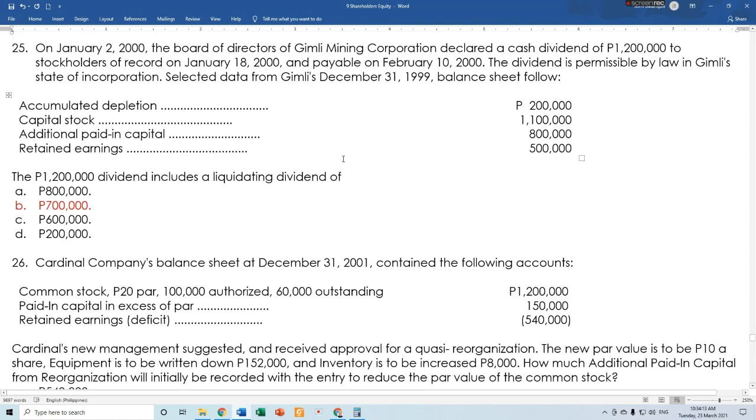On January 2, okay, the board of directors declared cash dividend. Okay. The dividend is permissible by law in the State of Incorporation. Okay, selected data are as follows. So, ang tinatanong dito, out of the 1,200,000 dividend, magkano ang liquidating dividend. So, wala namang kaso yan, no? Madali lang to. So, what we are going to do is to get the 1,200,000 total dividend.